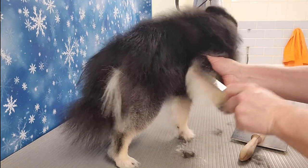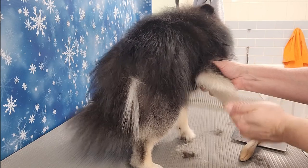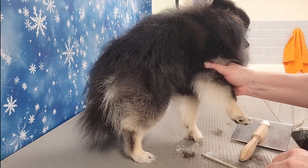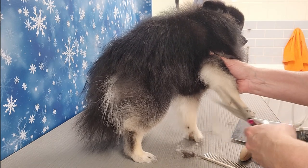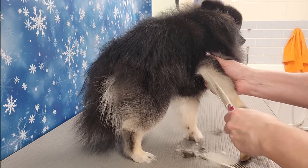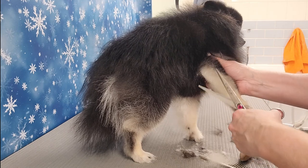Are you clenching? Yeah. And then what I do as well, while I'm on the foot, I'm going to be trimming the furnishings here because they're going to get a trim all over. So since I already have his foot in my hand, I just kind of go up. I might adjust that once I trim his whole body. But this is going to be shorter.